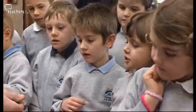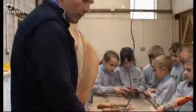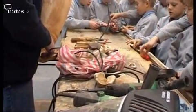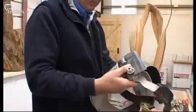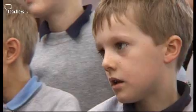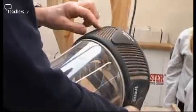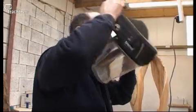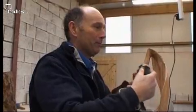Jonathan, how many tools do you use when you're doing sculptures? I've got about 10 pieces that I would normally use to make one piece of sculpture. There's filters in the top of there, so it draws all the dirty air in there and it filters out in those little pads. Does anybody want to try it on?